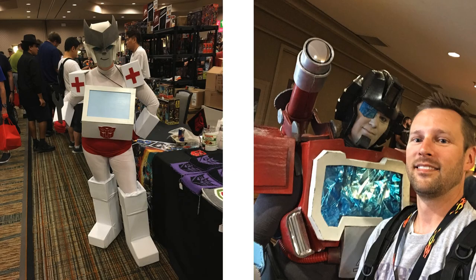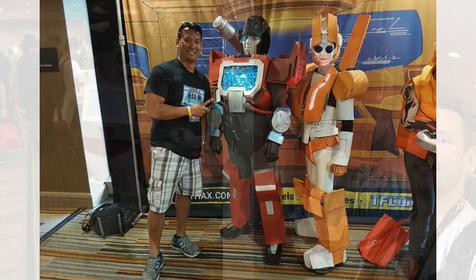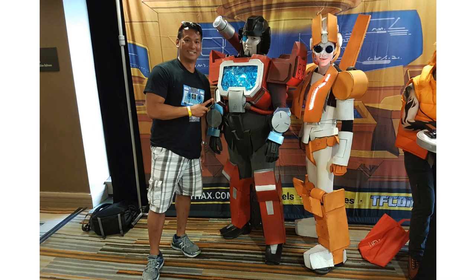Speaking of costumes, there were lots on display. This Ratchet was cool. Perceptor was awesome. People spent a lot of time and a lot of effort putting these costumes together, and they really looked cool. There's my buddy Dave with Perceptor and Rung. A lot of work went into those costumes, and everybody was having a good time taking pictures.